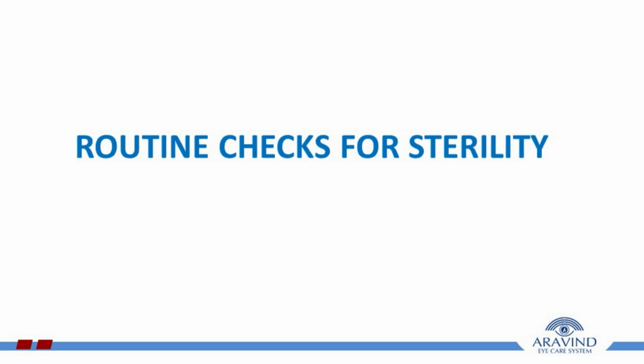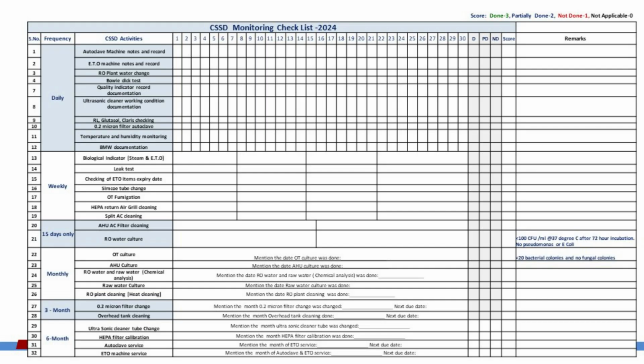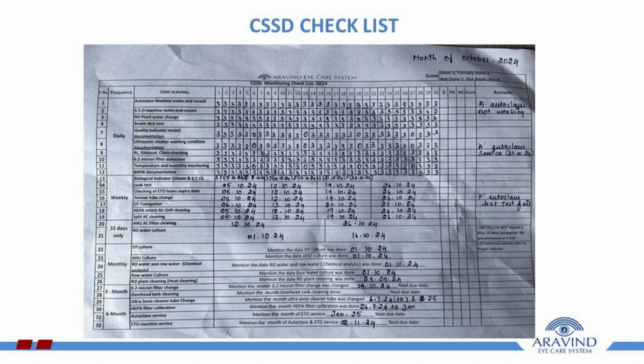We carry out routine checks for sterility and we have a checklist for the same, in which we have categorized it into what we check daily, weekly, once in 2 weeks, monthly, once in 3 months, and once in 6 months. At the beginning of the month, the last date of checking and the next due date is mentioned on the checklist so that it is not missed. Once it is checked, the appropriate score is mentioned.